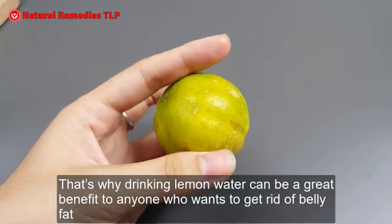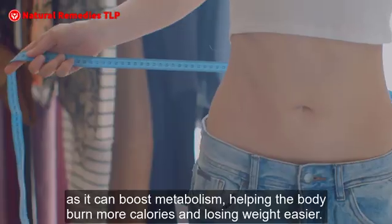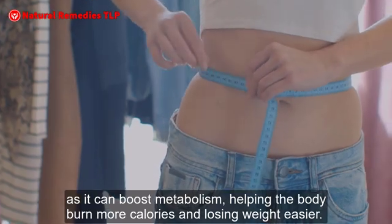That's why drinking lemon water can be a great benefit to anyone who wants to get rid of belly fat, as it can boost metabolism, helping the body burn more calories and lose weight easier.